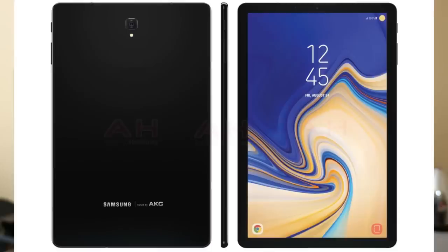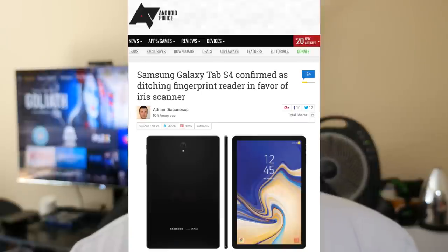Next up, about the Galaxy Tab S4. If you've seen the screenshots of this tablet, you have not seen any physical buttons on it in terms of where you would put your fingerprint. There's not one on the back, there's not one on the front, and there's also not one underneath the display, which has been rumored as well. It's been confirmed that there is no fingerprint sensor on the Galaxy Tab S4. They are ditching that in favor of iris scanning. So you'll be able to unlock the tablet with your iris scanning, and I would assume obviously face unlock probably as well. So they're kind of going the way of what the iPhone X did, where they completely removed the fingerprint sensor and just used face unlock. Samsung's doing the same thing basically with the Galaxy Tab S4.